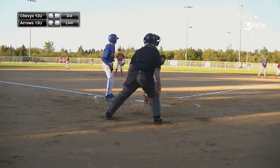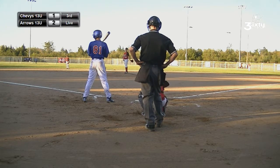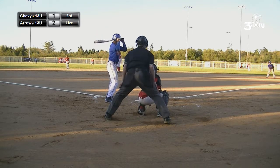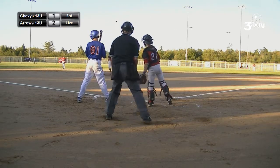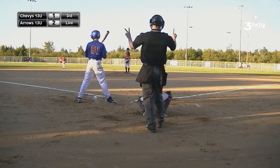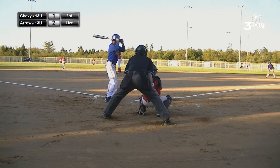That one misses high and inside, and the count goes to 1-1 as Doucette is at first base. And again, if, let's say, the Arrows do get a big rally here, that may not have happened if Coffin had been allowed to finish that batter. And that then ends up impacting how this whole game plays out. You can't say with any real certainty what might have been, what could have been.